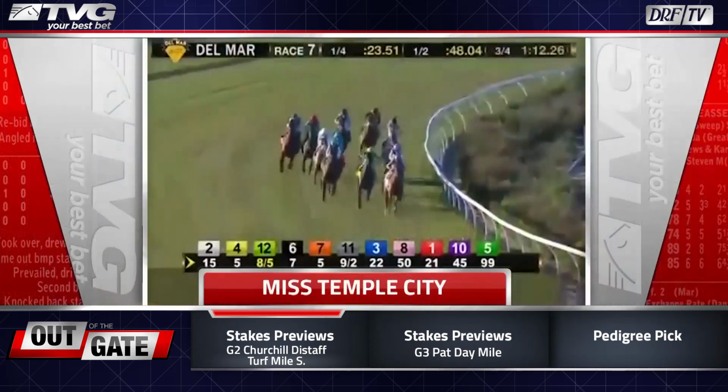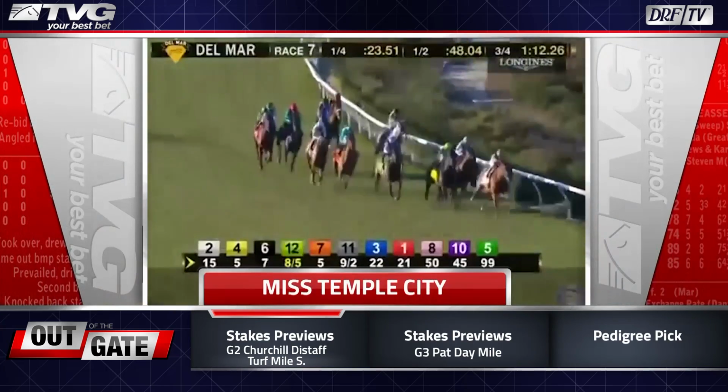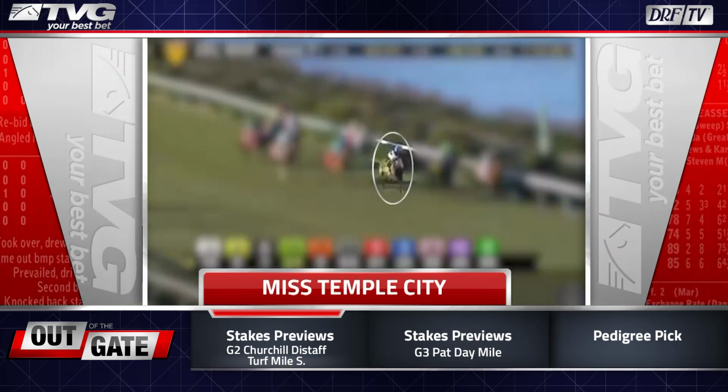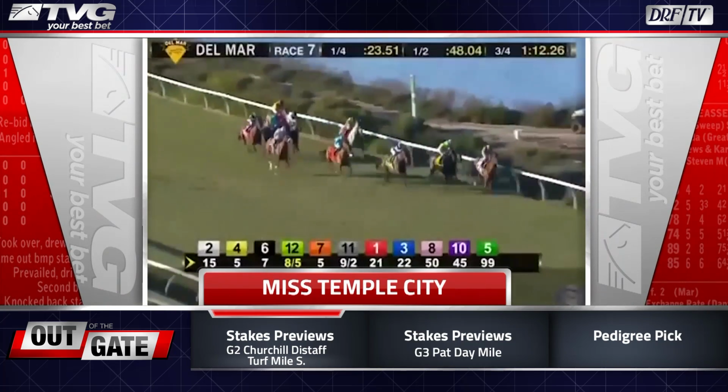You have those 2 at the top, and the rest of this field, they've got some finding to do to go with these 2 horses, but they do catch them at the right time as they're both just starting back this year. Let's watch the Matriarch. Miss Temple City lost in the shuffle a little bit with the Teppins and the Lady Elis of this division the last few years, but all she did was run hard last year against top horses.